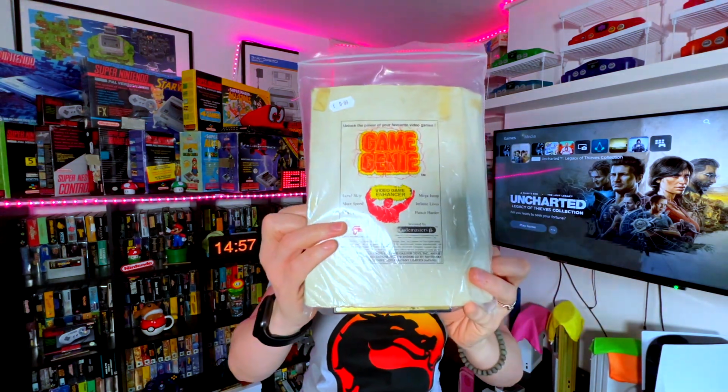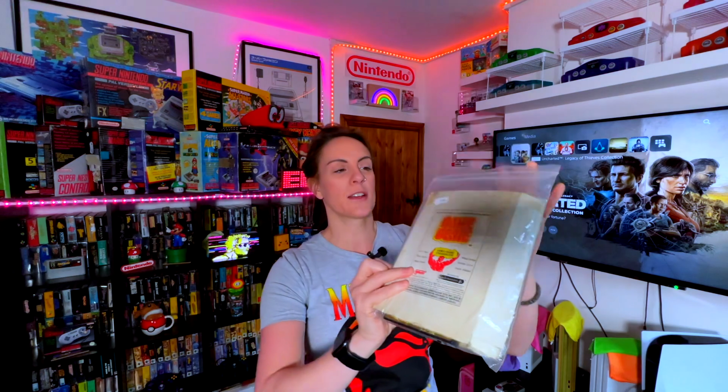That's right, a special edition Game Genie for the NES, something you do not see around, especially boxed, albeit very tatty, but you don't see these around that often. And it was priced at £9.99, but the dude let me have it for £9.